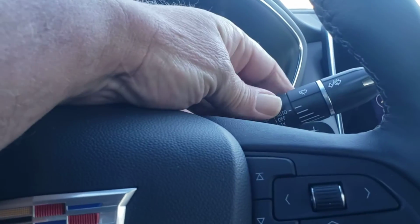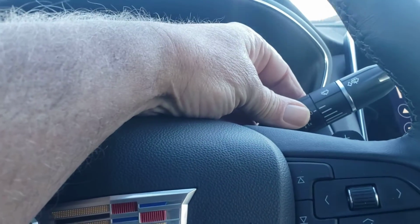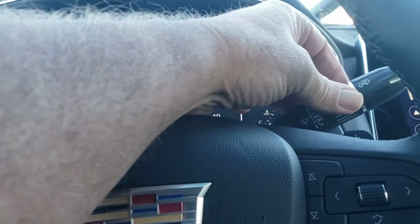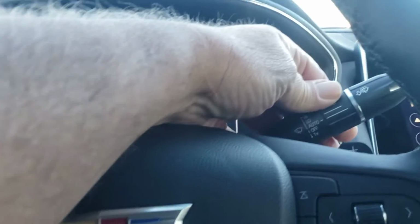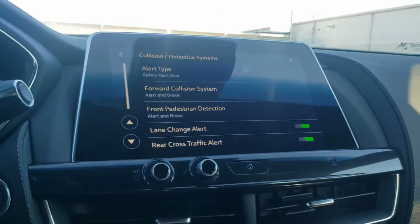And then this is your windshield wiper. All the way up is fast. One down is slow. And then one more down is your intermittent, which you can control by that right there. Okay? Good deal. All right.